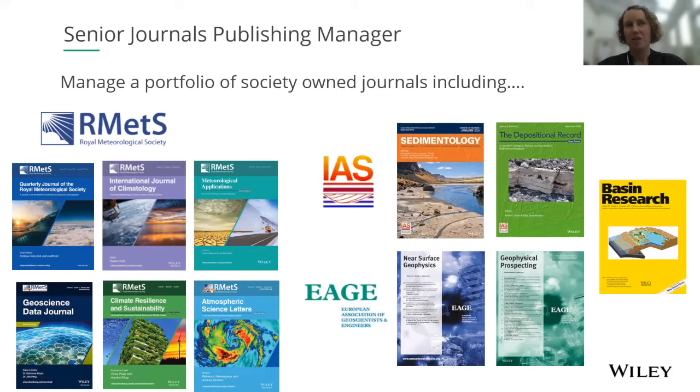I have a mixture of traditional subscription journals and open access journals. I think 5 of them are open access. One of them's very new, that Climate Resilience and Sustainability journal is a baby little journal that's published, I think, 7 articles now. So it's always fun launching a new journal and kind of helping them grow at the start. And then you all know Sedimentology, I'm sure, and Depositional Record.